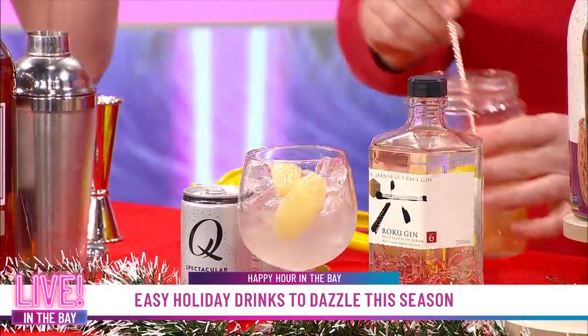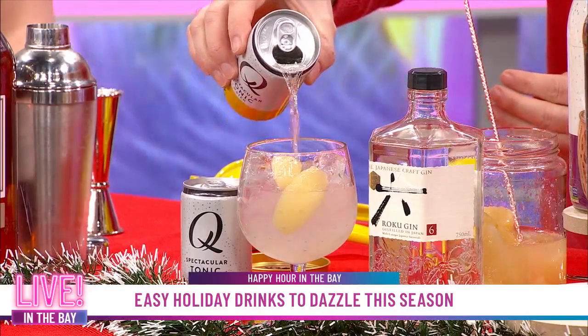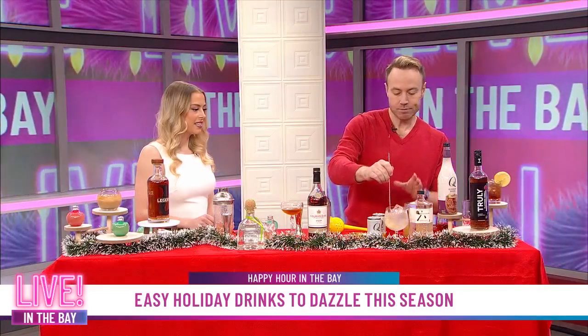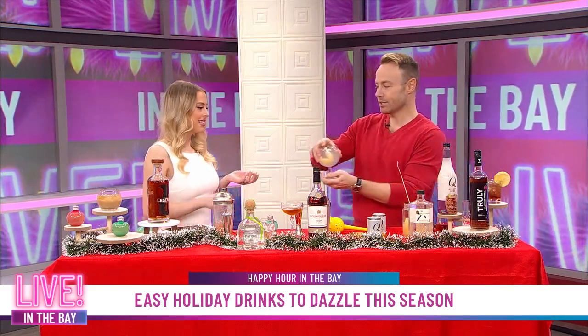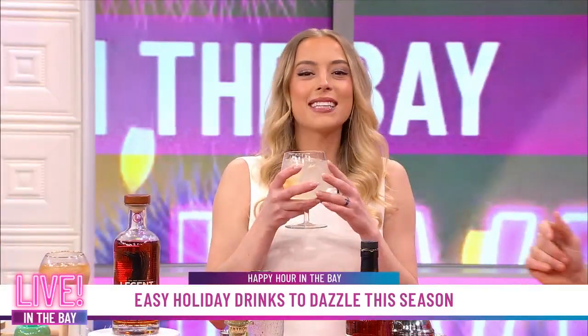I was going to say, you're going to add some of that sweet pear juice in there? Perfectly balance all these wonderful botanicals. Then we're topping it with some tonic water by Q Mixers. Again, elevated mixers. We always want to elevate our cocktails as much as possible. We're going to give this a nice stir. Super easy, super delicious. Now it just has to pass the Olivia taste test. Here we go. It's got to pass my taste test.